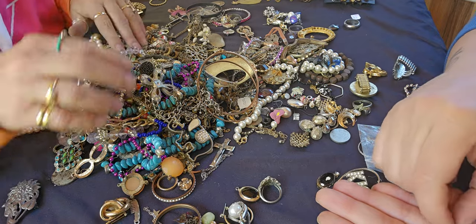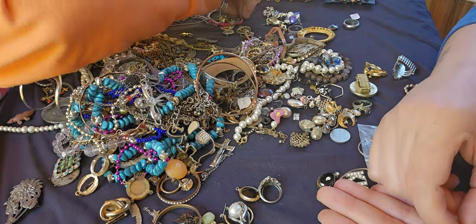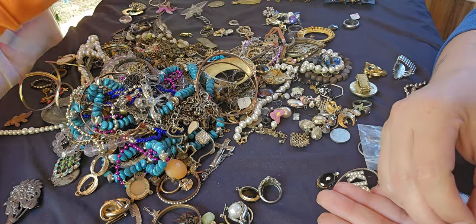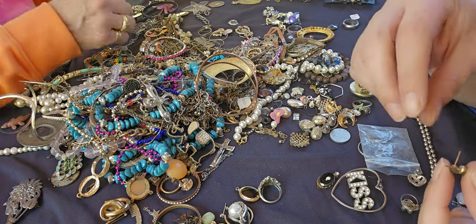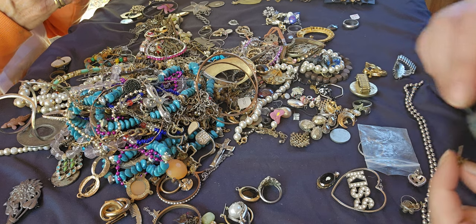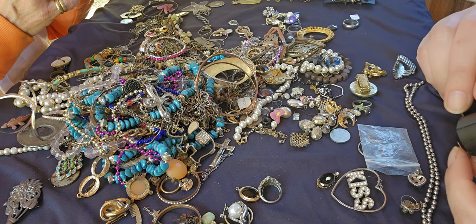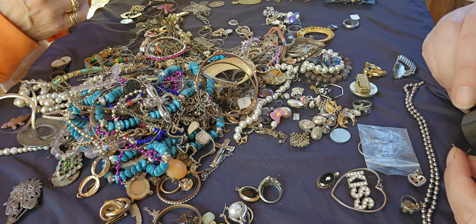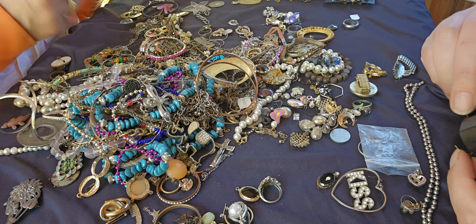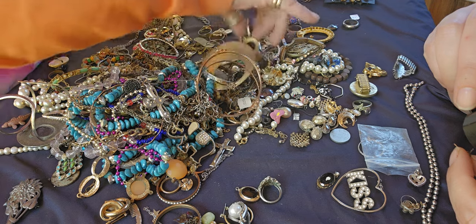What'd you find? I mean, definitely silver. Yeah. Nice. That's definitely not silver. Oh, my hands are so gross, Tasha.